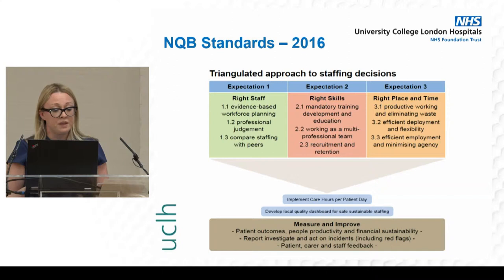So the model hospital is beginning to give us that, but I think there's some work to go in terms of classification of specialty, but it is beginning to give us that. And it gives us it, at least in our own hospital, you can compare like wards. In terms of staff having the right skills, the annual report's a great opportunity to report on mandatory training and to highlight any issues you might have with CPD. I know we're struggling with it at UCH, and it's a national problem as well. Working as a multi-professional team, and then recruitment and retention. It's a great opportunity to put nursing vacancies and issues with retention on the agenda as well.